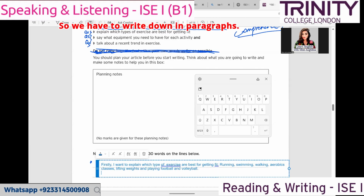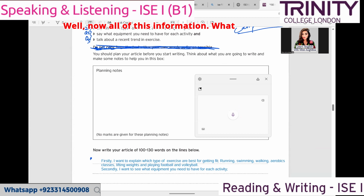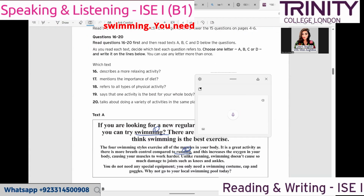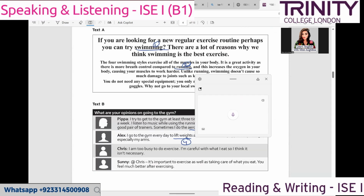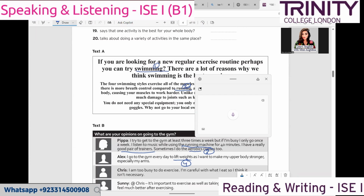Now for the second, we have to write in paragraphs. Secondly, comma, I want to say what equipment you need to have for each activity, semicolon. Now, all of this information, what equipment do you need? Everything is written in here. For swimming, you need a swimming costume, a cap and goggles. And for running, a pair of trainers and a running machine as well. It's equipment.